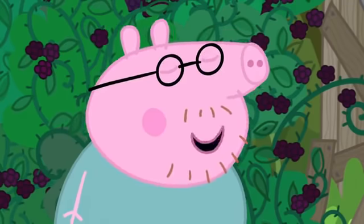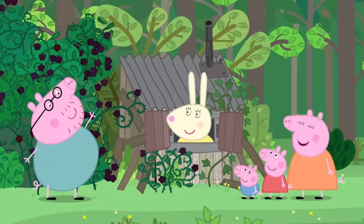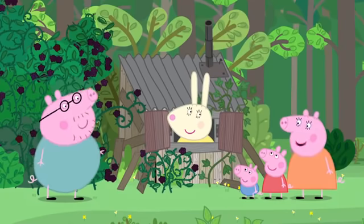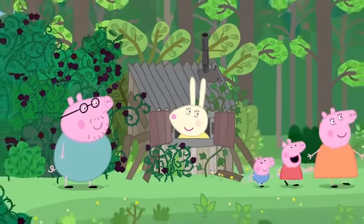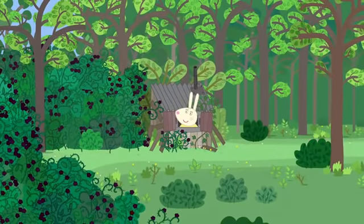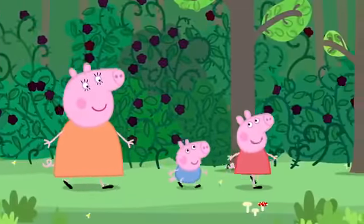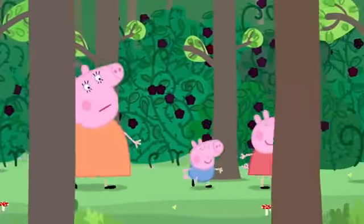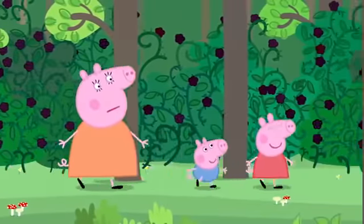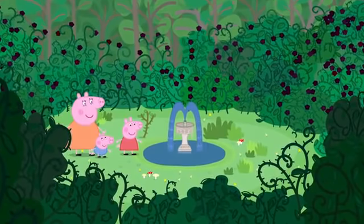Well, I'm taking the shortcut. All right. Who wants to go through a blackberry bush? Me. And who wants to go on the path? Me. Race you, Daddy! Ho, ho! I'll get there first. Bye! I hope the fish pond is still here. Yes, everything seems a bit different to what Daddy remembers. What's that? It's the fish pond. George, let's see the little fish.